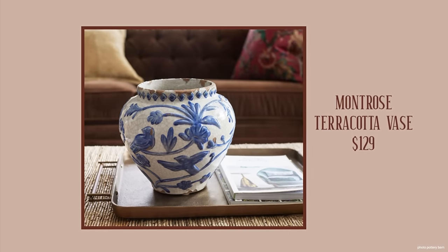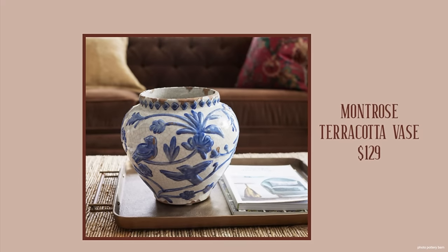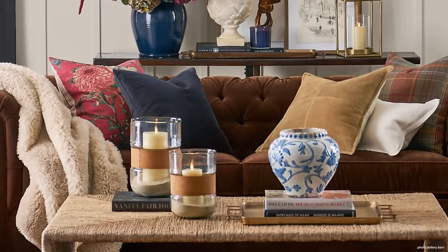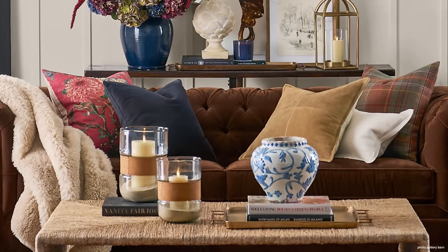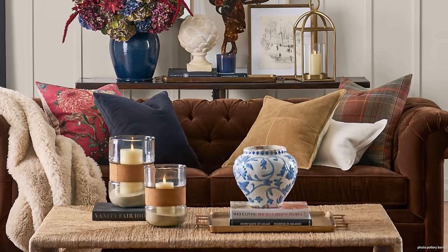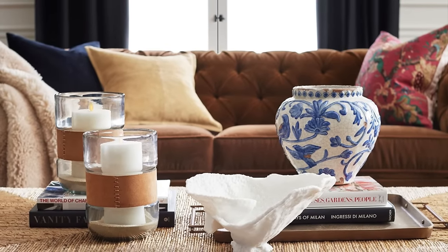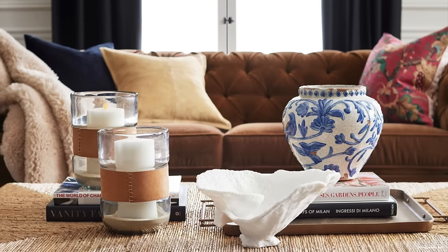Pottery Barn's new Montrose Terracotta Vase is $129 and well worth it, I think. This is a statement piece. It's beautiful, and it reminds me of my theory where if you have a decor item and it looks great every single place you put it, then you've really chosen a fabulous piece. And I think this would be that anywhere you put it. It would just make anything look more beautiful. So this probably would work best in a traditional home, but it also could work well to throw some color into your neutral space.